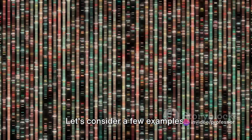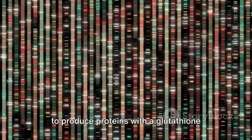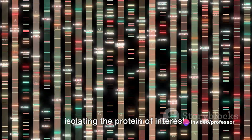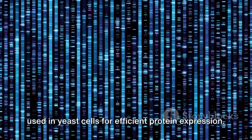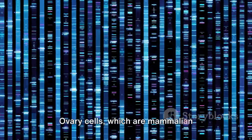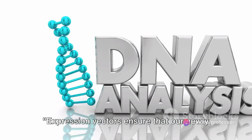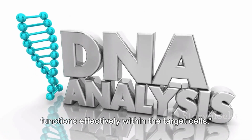Let's consider a few examples. The pGEX-3X vector, for instance, is used to produce proteins with a glutathione S-transferase (GST) tag. This tag helps in identifying and isolating the protein of interest. The pPIC vectors, on the other hand, are used in yeast cells for efficient protein expression. Then we have CHO, or Chinese hamster ovary cells, which are mammalian expression vectors often used in the production of therapeutic proteins. Expression vectors ensure that our newly transported genes can carry out their functions effectively within the target cells.